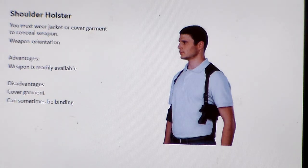The best shoulder holsters, the ones I tell people to try to get, are the ones where the gun will be pointed down toward the ground. That way, not to say it would go off, but at least the gun is pointed in a safe direction at all times. The advantages, the weapon is readily available. Disadvantages, you have to wear a cover garment, and they can sometimes be binding around the neck, shoulder area.